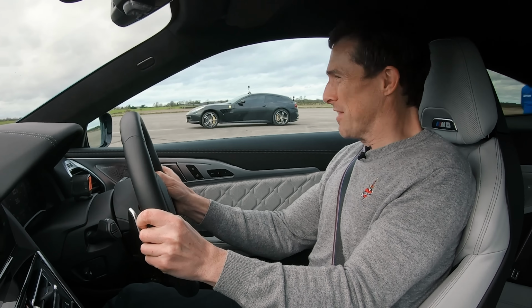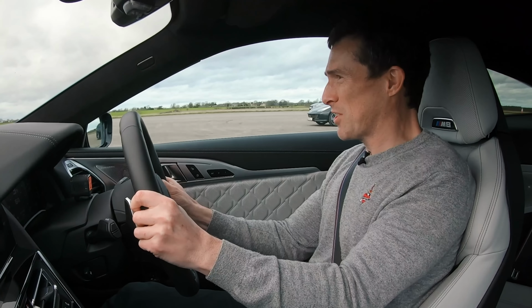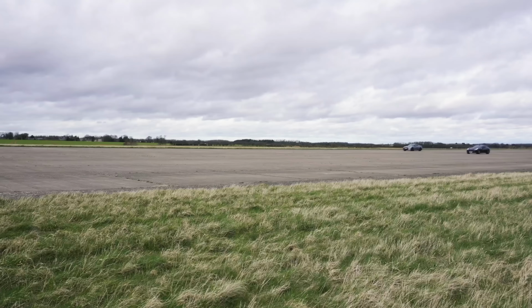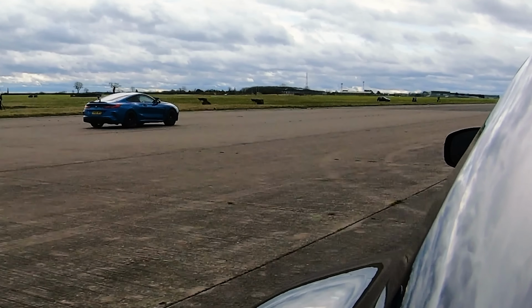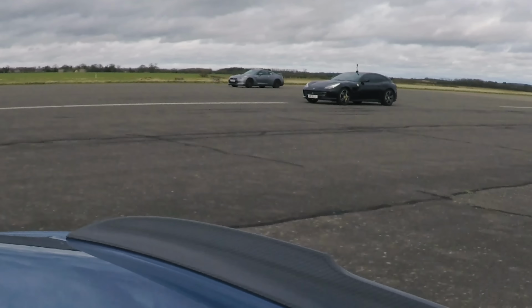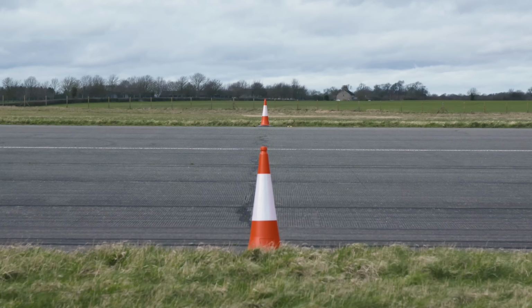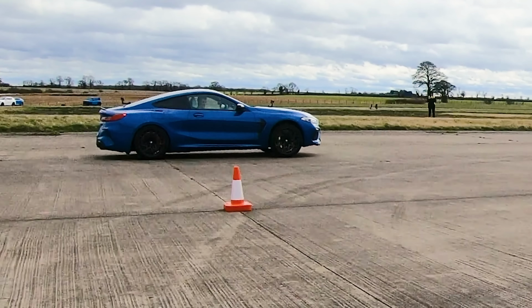Oh, neck and neck with the Ferrari. This just goes. GT-R's doing all right. This thing is just nuts. This M8 is destroying a Ferrari. And a GT-R. Never doubt the power of this thing. Just flies off the line.